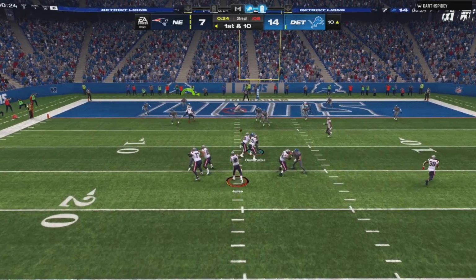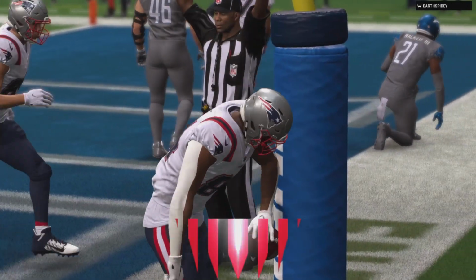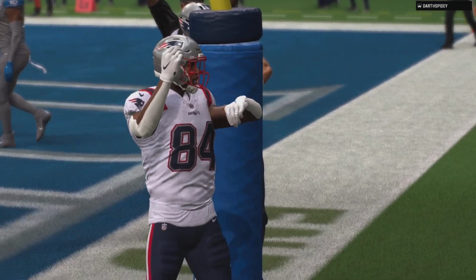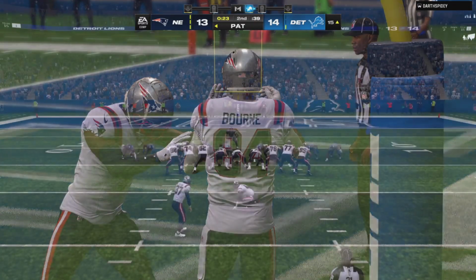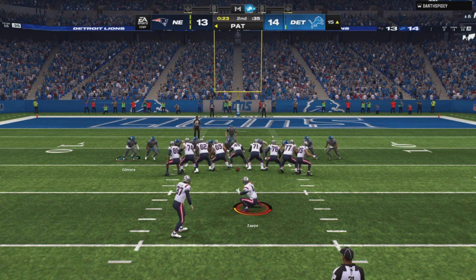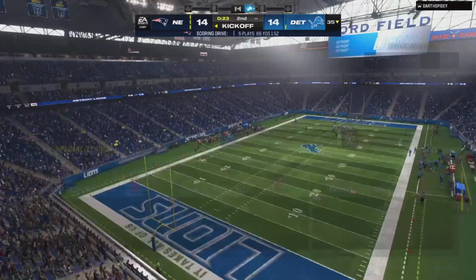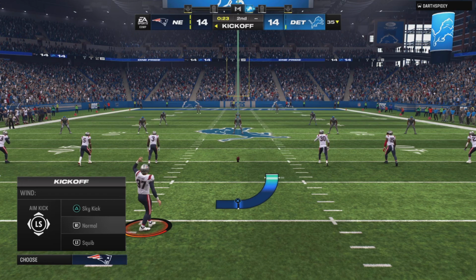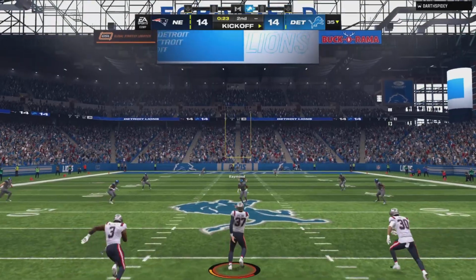Back to throw again. And this is caught. Touchdown, Patriots. Kendrick Bourne from 10 yards out. And the Patriots are an extra point away from tying the ball game here in the final minute of the first half. Extra point by Ryland, up and good. And that is going to tie our game as we approach halftime. This one tied at 14 now as he sends this one away.